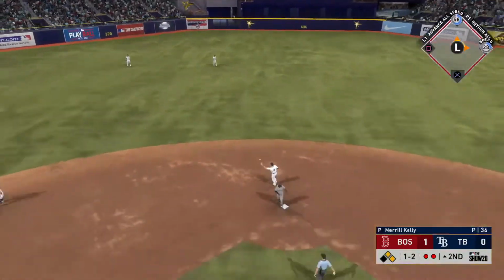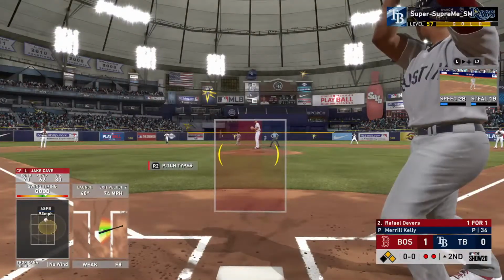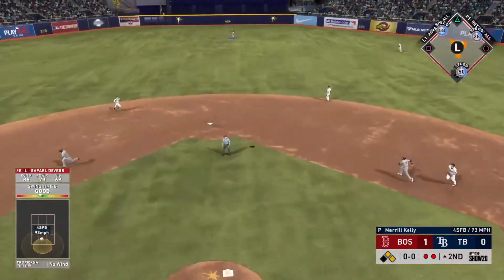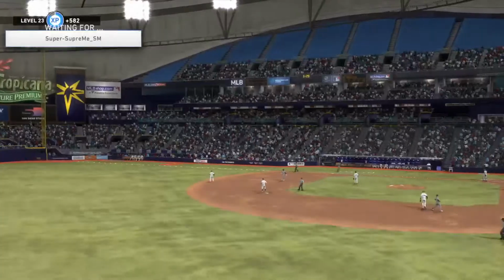Kiermaier is there, 2 gone, and no tag at second. He'll head back there with 2 away now. Here now is Rafael Devers. 2's all over the place. 2 on, 2 out, and of course here in inning number 2. And the 2-out threat will not come to pass as the inning is over.